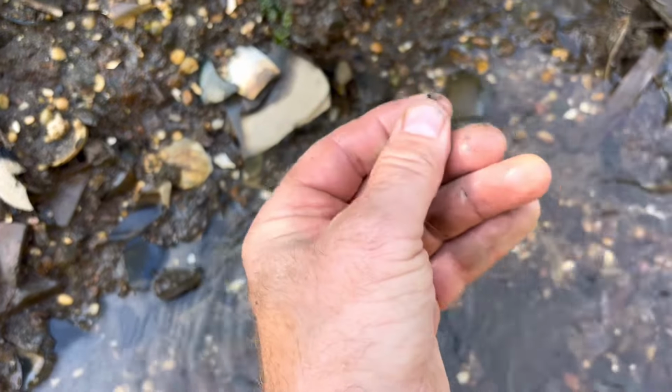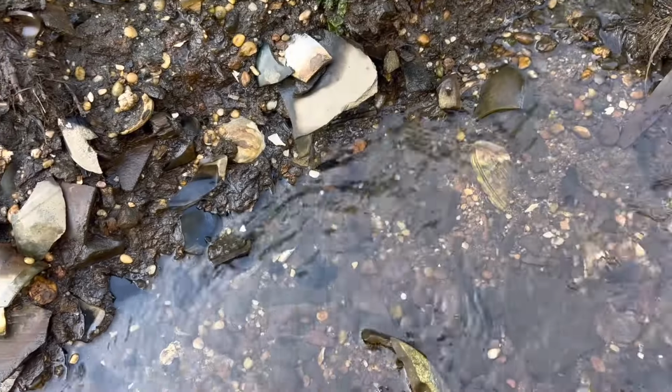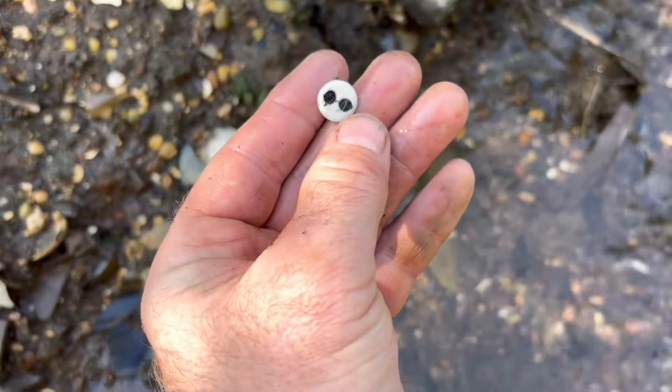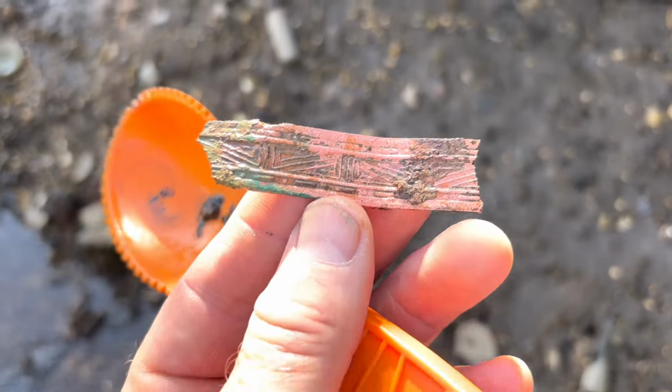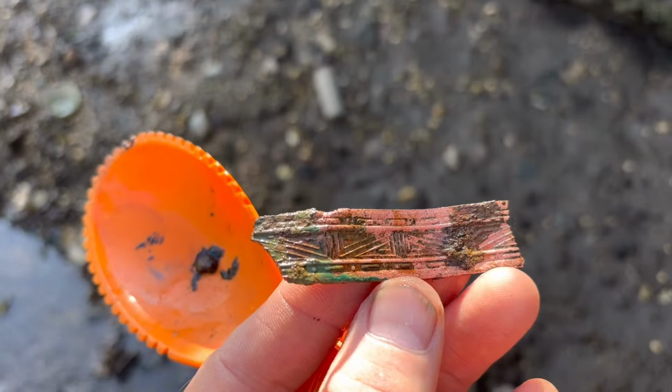A little button. I think that's a button, or it might be a mechanical piece because those holes are so big. But for now, I'm gonna call it a button. Yep. Cool little copper border with a little decor on it.